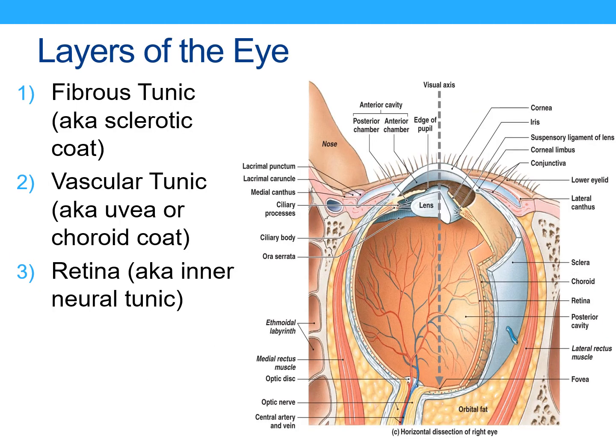So looking at the eyeball, we've got 3 different layers that make up our eyeball. So the fibrous tunic is the outer layer, which is the tough, like sclerotic layer. The vascular tunic, which is the middle layer, which is also called the uvea or the choroid. And then the retina, which is the inner layer, which is also called the neural tunic. So tunic is another word for layer. So you have the fibrous tunic, the vascular tunic, and the retina.